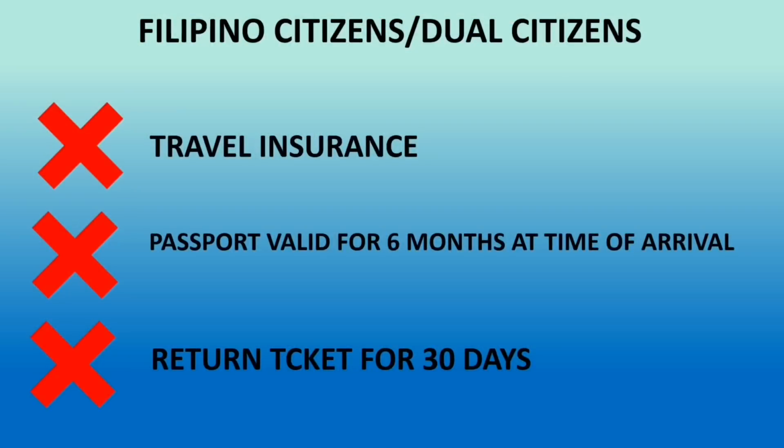If you did not find your country in the list, you will have to present the ICV. This is the yellow card, or the International Certificate of Vaccination. For all Filipino citizens and dual citizens, travel insurance is not required. In addition, your passport does not need to be valid for 6 months at the time of arrival. Also, you don't need a return ticket for 30 days.